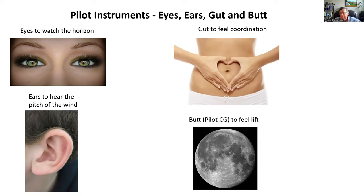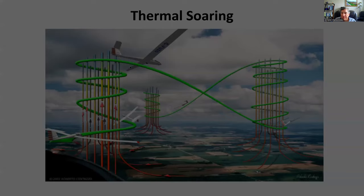Your butt. Well, that's actually your CG, your center of gravity, the pilot's center of gravity. And the pilot's center of gravity will actually feel lift and discover lift before the instruments will. It's interesting. We feel ourselves going up and down, just like you do in an elevator, and you know that elevator started to move. Same thing happens. So our center of gravity is where we feel that. Our gut is where we feel if we're coordinated. Our ears are how fast we're going, and our eyes are watching the horizon to know everything's okay.